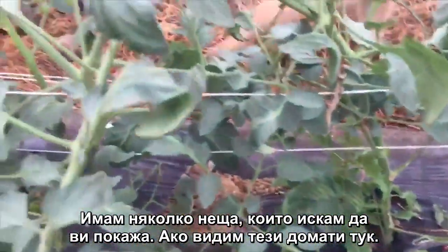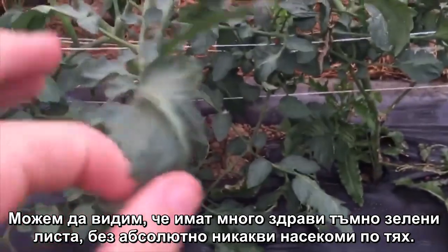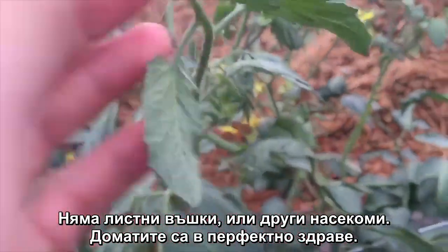If we look at these tomato plants, you can see that we have really healthy dark green leaves, and there's no insects of any kind. There's no aphids, no insects. The plants are perfectly healthy. Can't really see anything at all.